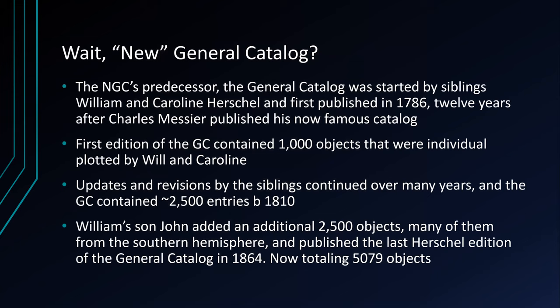So obviously with new in the name of the catalog, there must have been something that came before it. And indeed, the NGC's predecessor catalog, known as the General Catalog, was assembled by the Herschel family over the course of over 100 years, with Will and Caroline Herschel, who were brother and sister, publishing the first draft of the catalog in the 1780s.